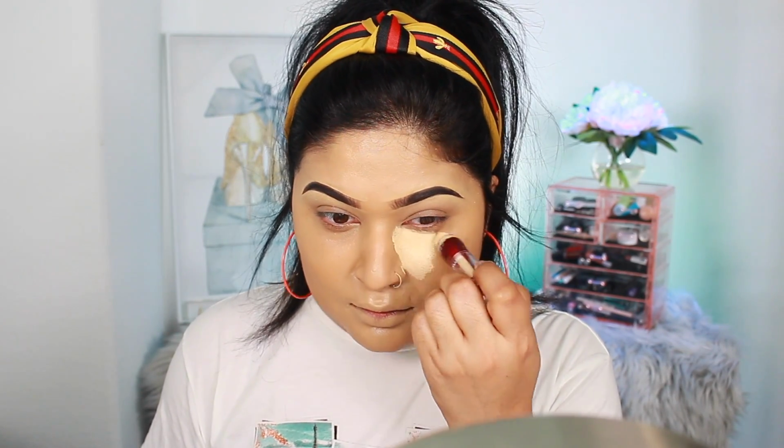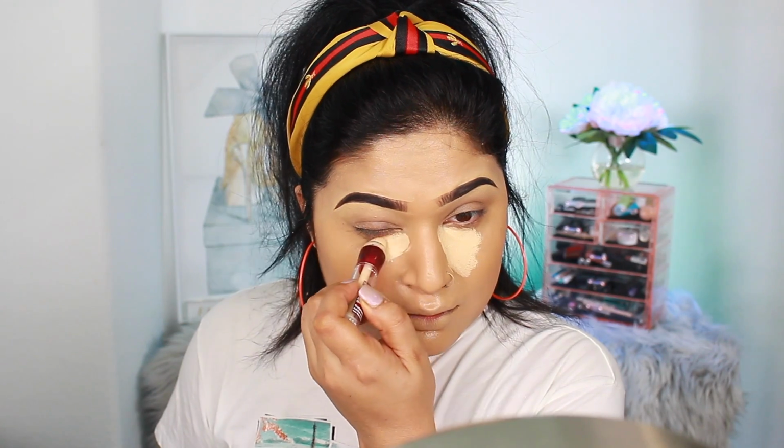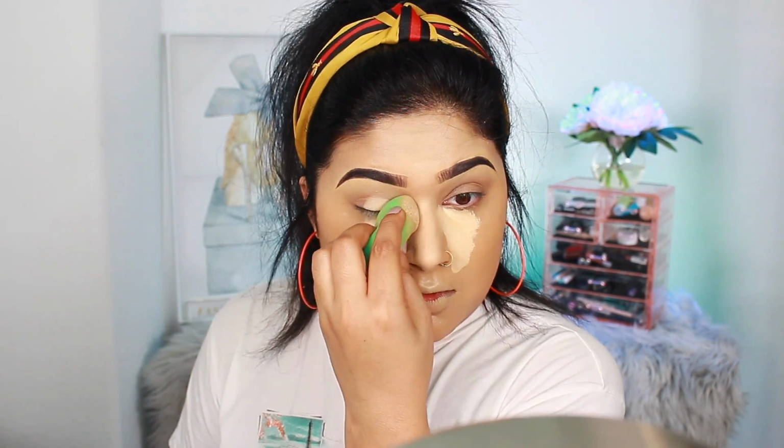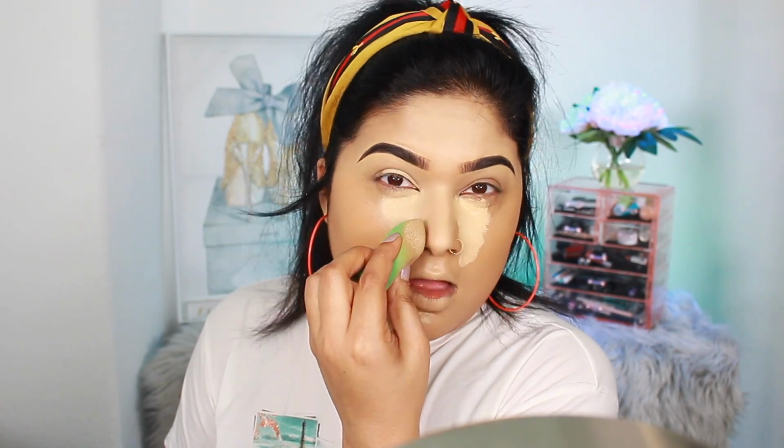I'm going to quickly do my brows off camera, and then for the concealing and highlighting, I'll be taking Maybelline Age Rewind Concealer in shade Neutralizer. It is an absolutely gorgeous and very pigmented concealer. I'm going to go easy with it and then blend it out with a beauty blender.